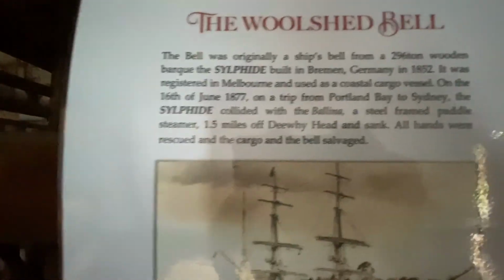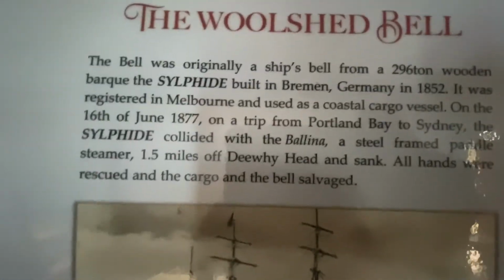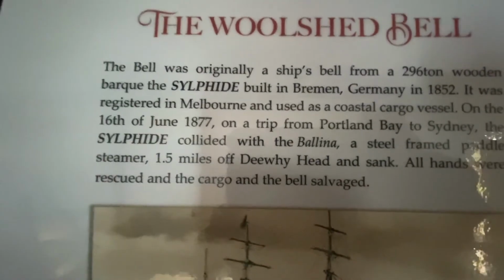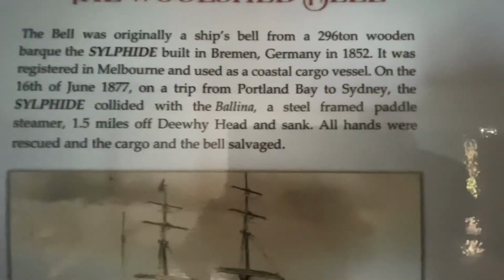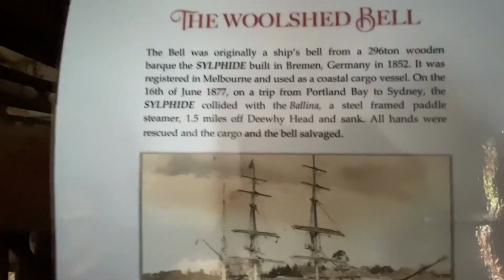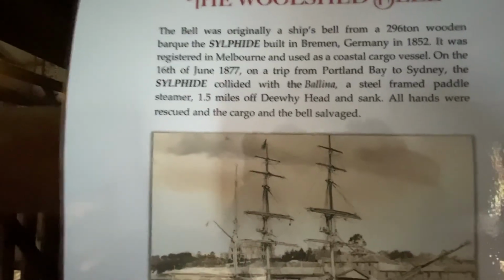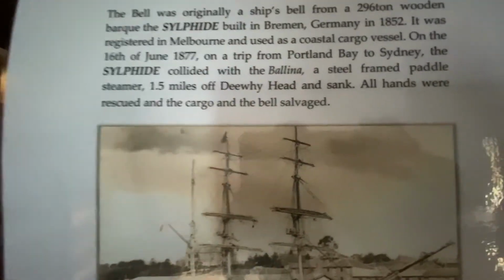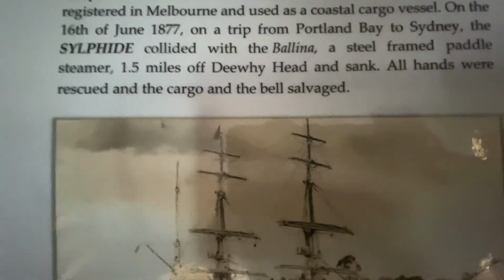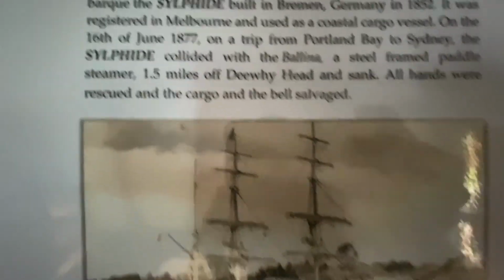The bell was originally a ship bell from a 296 ton wooden bark, the Seilfeind, built in Bremen, Germany in 1852. It was registered in Melbourne and used as a coastal cargo vessel. On a ship voyage from Portland Bay to Sydney, it collided with the Bolina, a steel frame paddle steamer, off Dy Head and sank. All hands were rescued and the cargo and the bell salvaged.